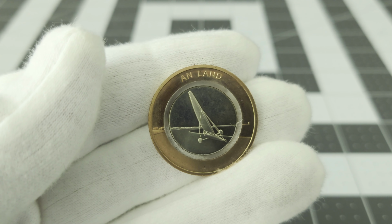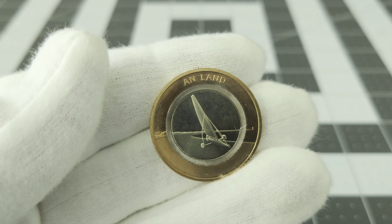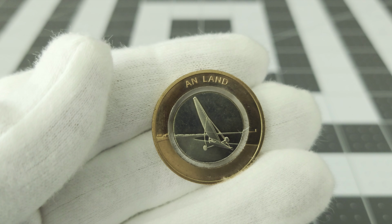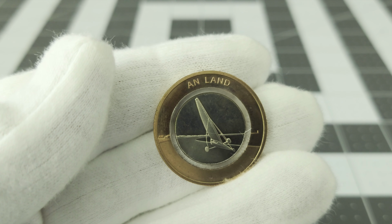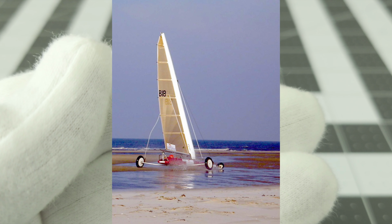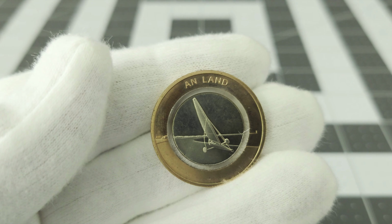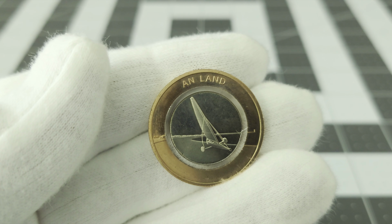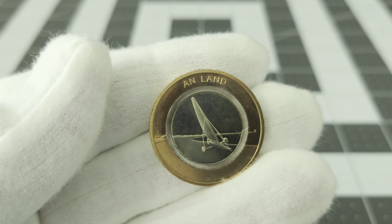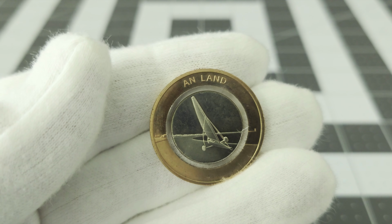The 2020 issue showcases the sport of land sailing, which evolved out of various attempts to build usable land vehicles using the same principles as boats. It has the text On Land, and I'm sure you don't need me to translate that, written at the top. The imagery is of a sand yacht, one of the terms used to refer to the vehicles in the sport. It's cruising along some sort of path. Once again, the design spans all three pieces of the coin. This time, the outer ring has this sort of copper color to it. I think it's meant to evoke thoughts of sand or dirt. In either case, I'm a fan.